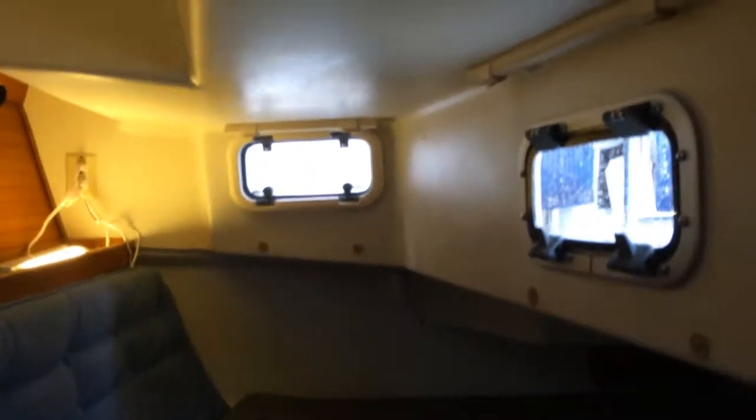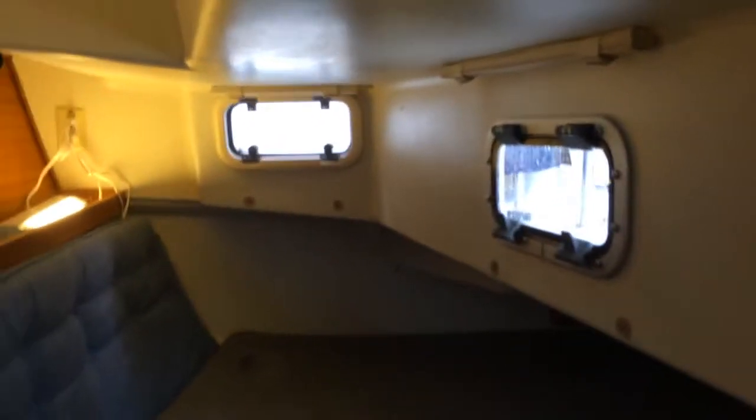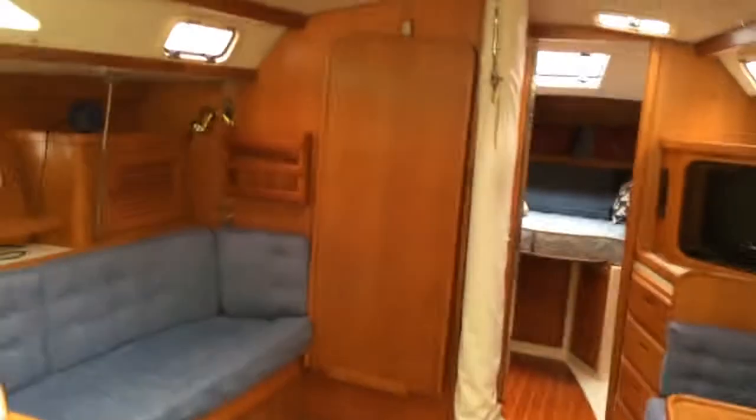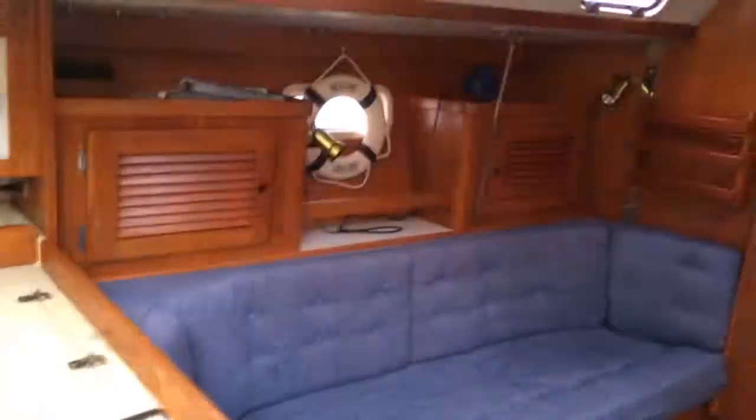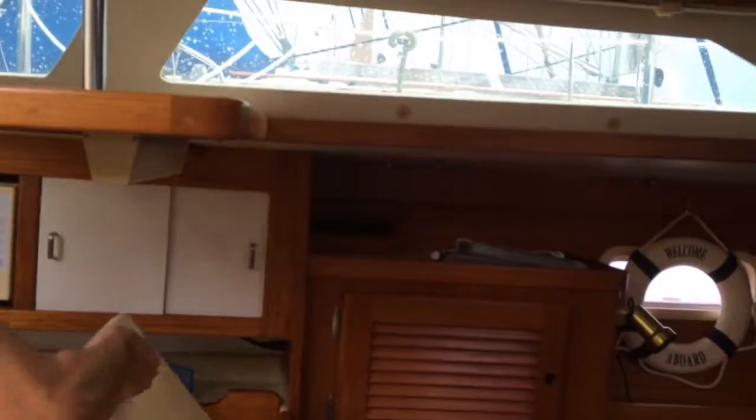Looks like we have a bit of a leak. Looks like it might be coming in from one of those port lights. I mean, the rain here was really hard, driving hard. It rained for a couple of hours straight, but the rain was extremely hard. So if there's going to be a leak, you're going to find it.